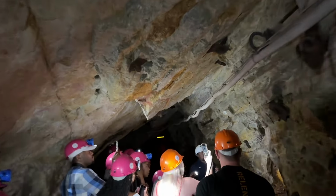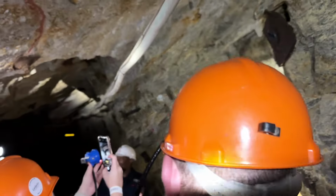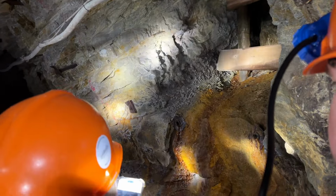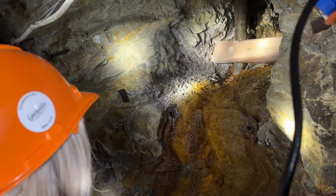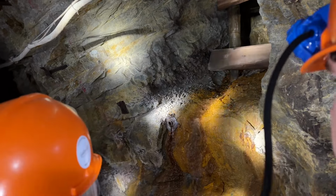So these areas here are called up deep stopes. Stopes, this is where the gold was mined. So this is where they were following the reef. They will only extract the rock that has gold. They need to support the hanging walls to avoid rock falls like that. So they left those rock falls there just to show how a proper rock fall looks.